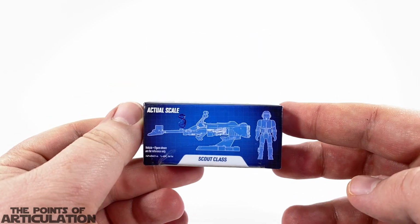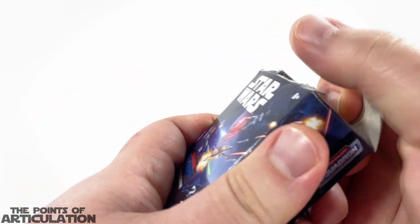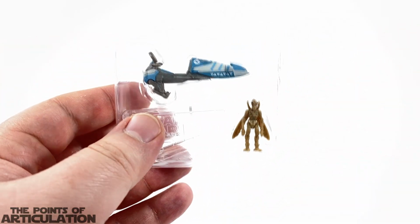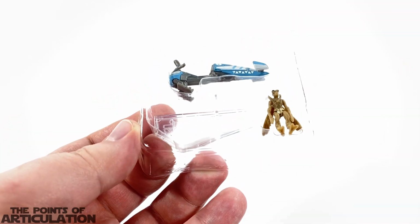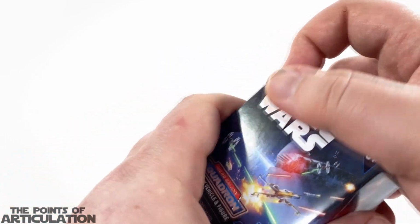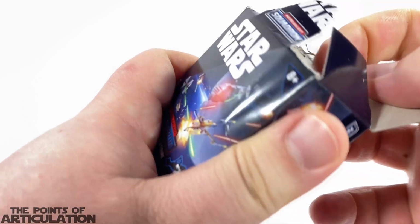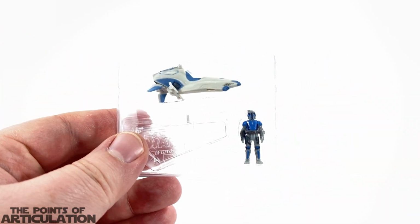Alright, box number 8. Again, let's crack it open, see what we got here. And, oh nice, another Geonosian. I'm not even mad at that. Okay, last one, box number 9. What wonders await us? Let's find out together. Okay, and we have another Death Watch Mandalorian with a better painted helmet.